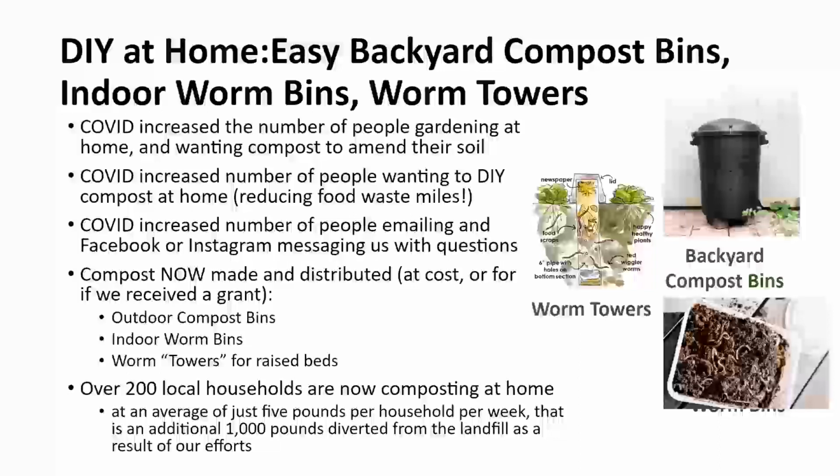When you add it to your soil, it makes the soil retain water better. So if any of you have ever had a potted plant and you've forgotten to water it, and then you water it, and the water just goes right through it, and you're like, whoops, I just made a mess. That's because it's dried out. Soil that's been amended in compost retains water better. So then it becomes a stormwater management technique.